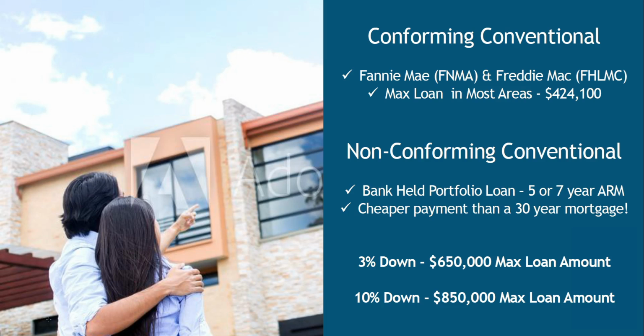The second benefit of this loan product is that the loan limits are set much higher at a maximum of $850,000. 3% down payment with a maximum loan of $650,000, or 10% down payment with a maximum loan of $850,000.